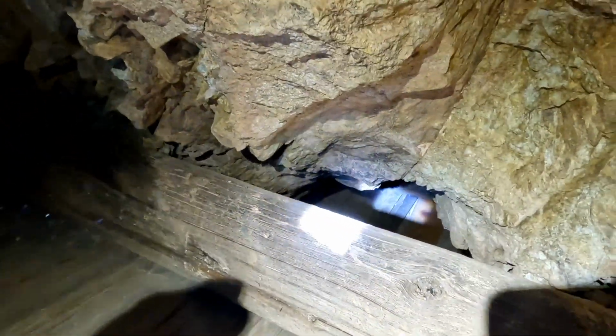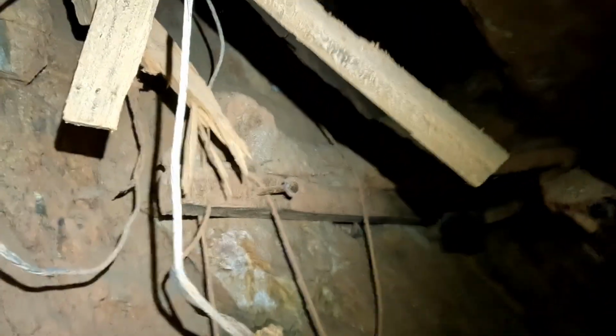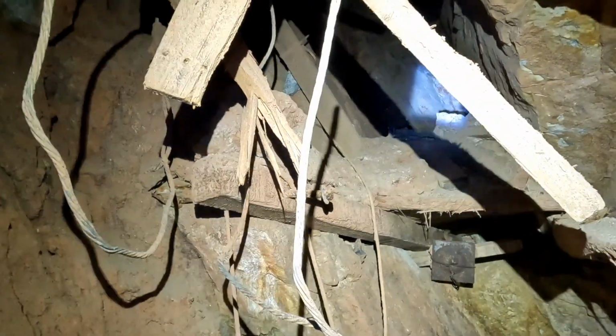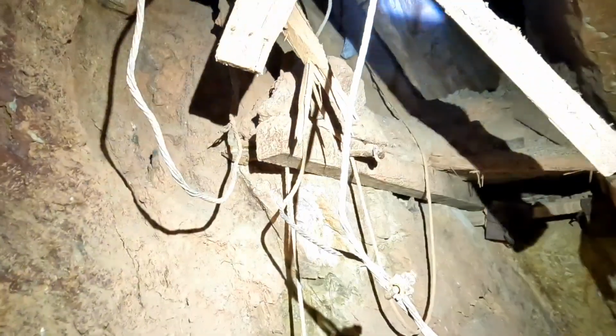Oh, that wasn't good. I thought it was rock. I ripped it, dude. I can see a bunch of wood right there. Right there. So the ore chute continues, or we got another level. Oh yeah, massive stope. Absolutely massive stope. Oh, there's some huge stoping up here. If you look back this way, that's what's feeding this ore chute.